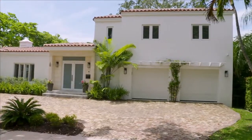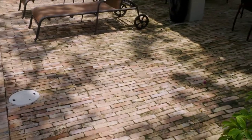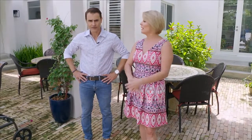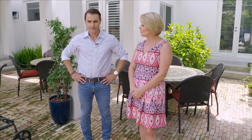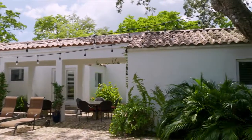Now, this is the original brick you were saying that was located in the front of the house? This brick I picked up from the front and brought it to the back and decided to use it in the pool area. We didn't have enough of it, so we couldn't use it in the front of the house, so it actually met our requirements back here. It's beautiful here. I love how it creates sort of that nod to the past, if you will, but in a more contemporary setting.